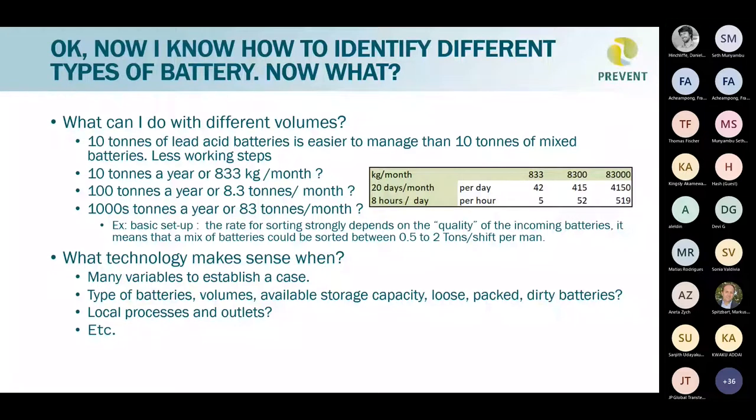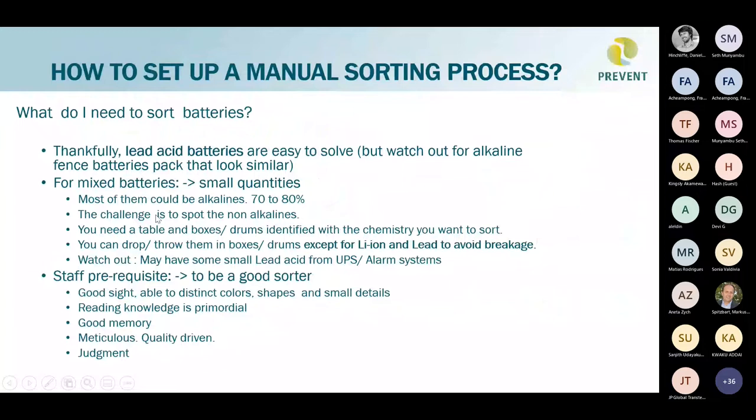It will depend also about your investment, what type of batteries you will receive, what is the volume. So yeah, this is things to think. What do I need to start to sort batteries? This is what I said. The lead acid, it's easy to sort, but you have to pay attention. You may have some fence batteries. Fence batteries, they are like alkaline batteries, but they have the size of a car battery with a kind of plastic shell, so you have to separate them.